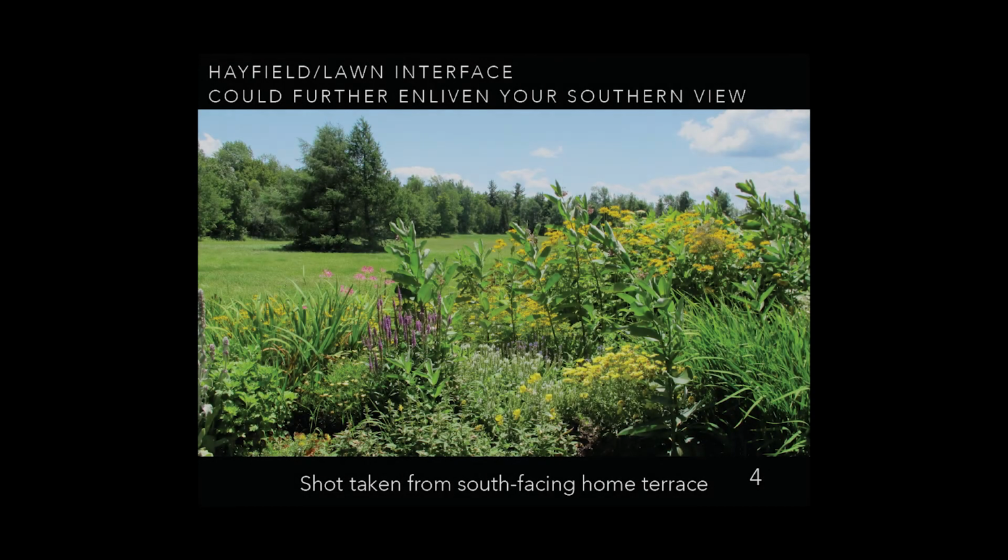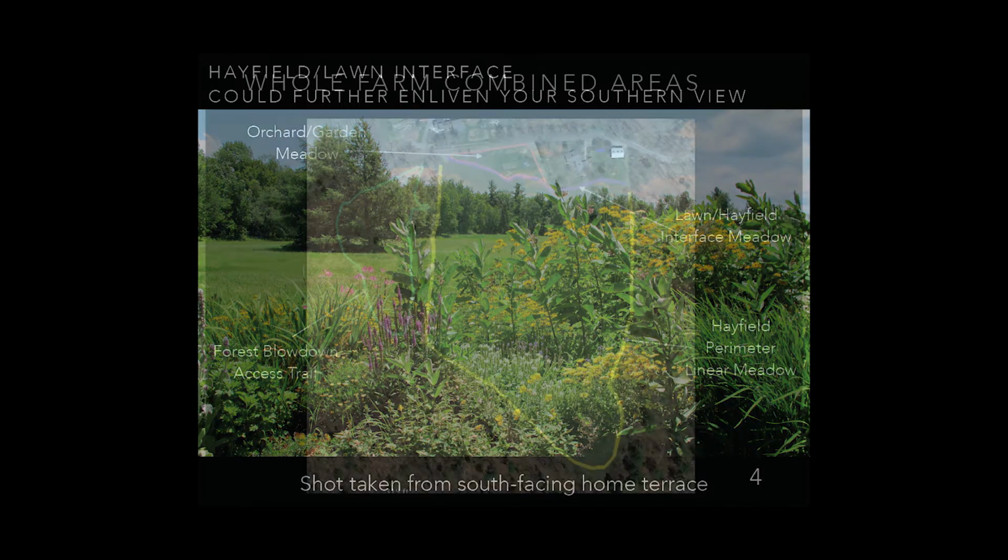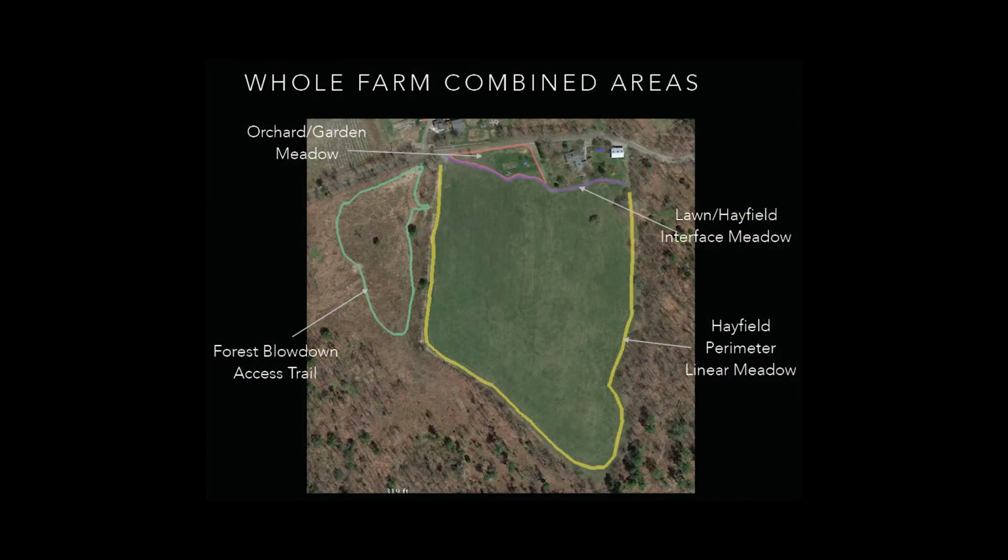There's a project I did for a landowner in Ashfield. Looked at 5 different areas to assess for pollinator habitat. One would be around the hayfield, which would be a pretty important spot, but very big undertaking. The other was around the orchard. And then one in a blowdown area, much more difficult strategy. One was up around the house, which you don't see outlined here. And the other was the interface between the hayfield and the homescape.